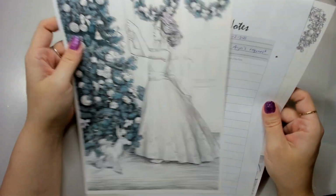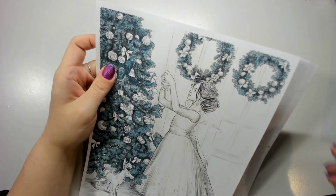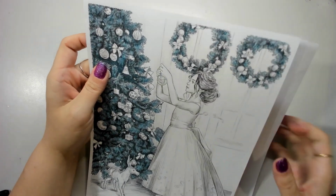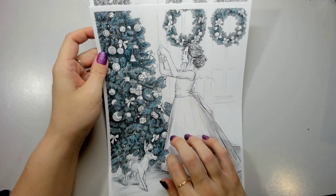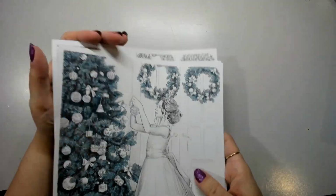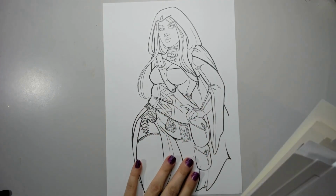So yeah, this is by Lou Art Dream. You can find them on Etsy. They also have a Patreon, or they did have a Patreon, which is how the patron got this page to begin with and then gifted me a copy of it. Right, so I have this one here ready to go.